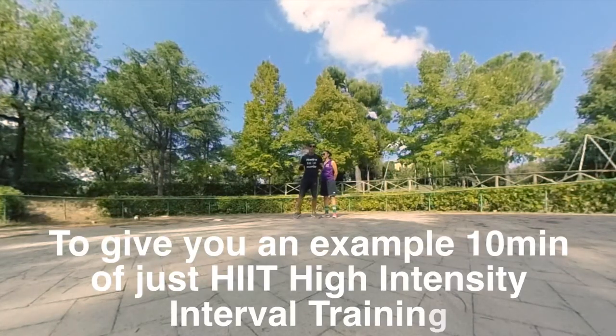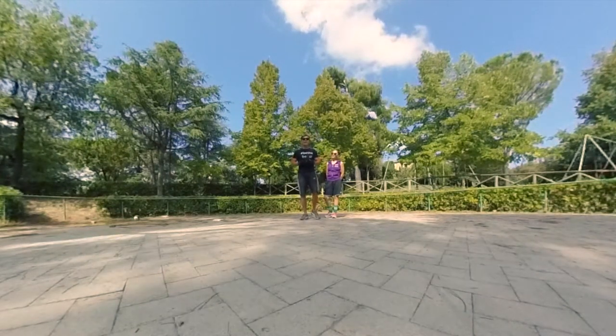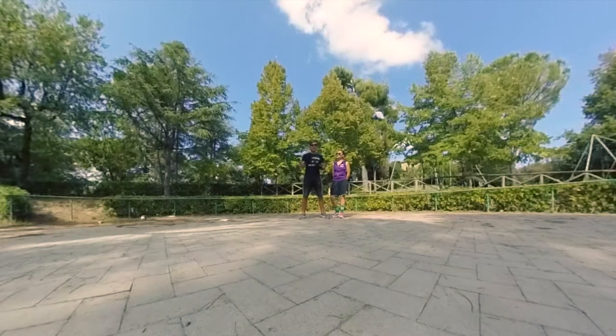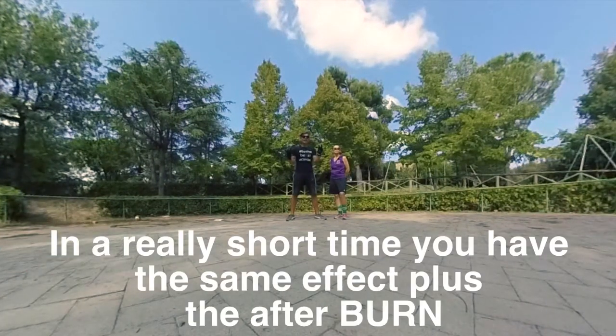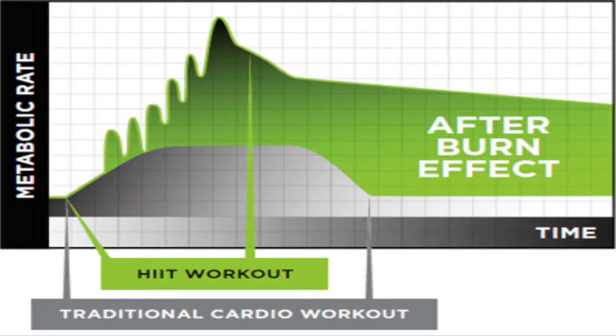To give you an example, 10 minutes of just HIIT, high intensity interval training, is like doing 1 hour or maybe more on a classic treadmill. So cardio 1 hour, HIIT 10 minutes, in a really short time you have the same effect plus the afterburn effect. While when you do classic cardio, classic treadmill, when you stop the exercise, it's finished.